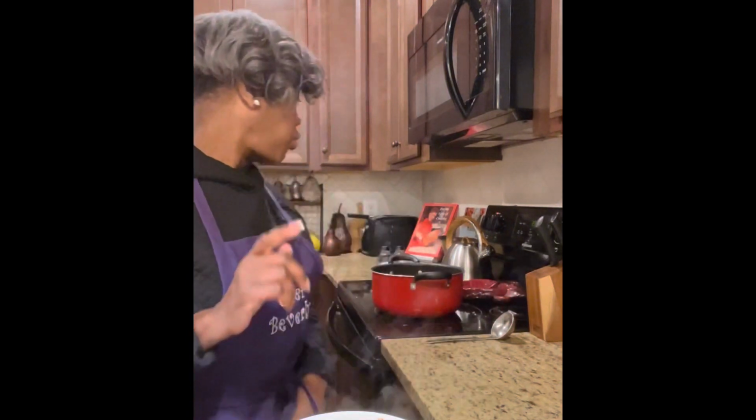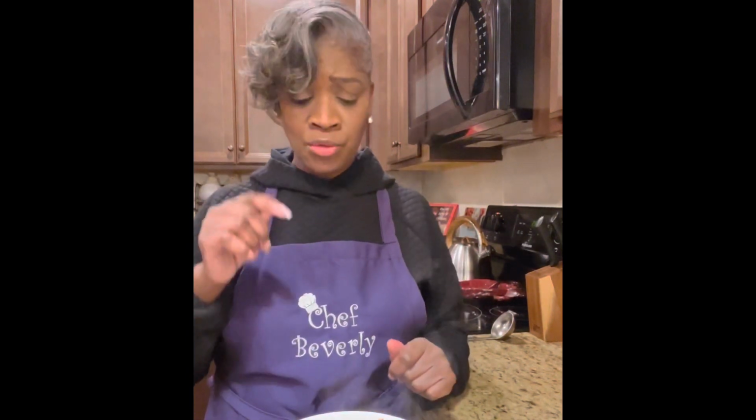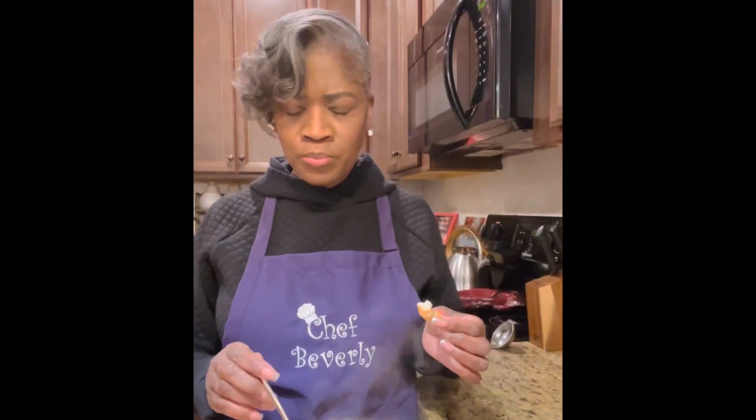I'm just gonna pick up a piece of shrimp. It's hot. It is perfect. It is so perfect. I better move it off of the fire so it will not continue to cook. That's what I'm talking about.